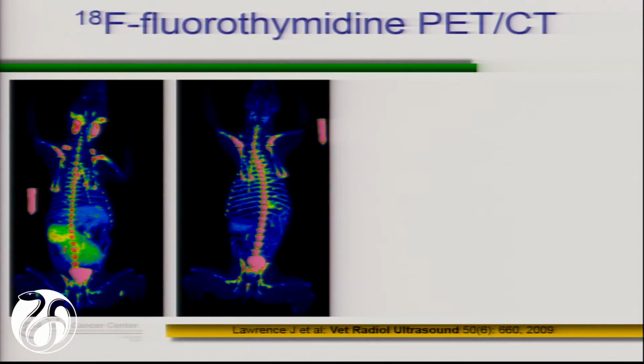So this is just a little eye candy. This is actually a pre-treatment scan here. And again, this is fluorothymidine. So we're looking at areas where there is very rapid tumor proliferation that are evidenced in this pre-treatment scan. So multiple lymph node beds, giant spleen in this case. And then this is a post-treatment scan, which is essentially a normal scan, a cold scan.